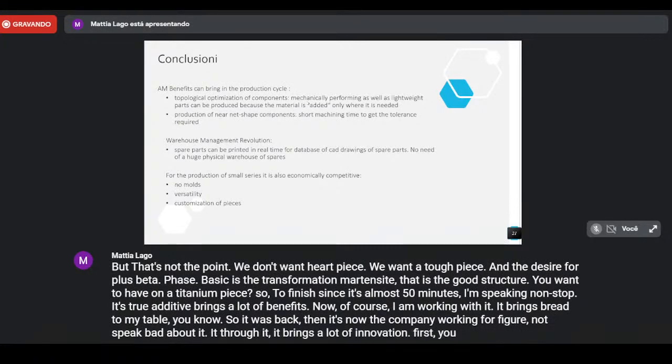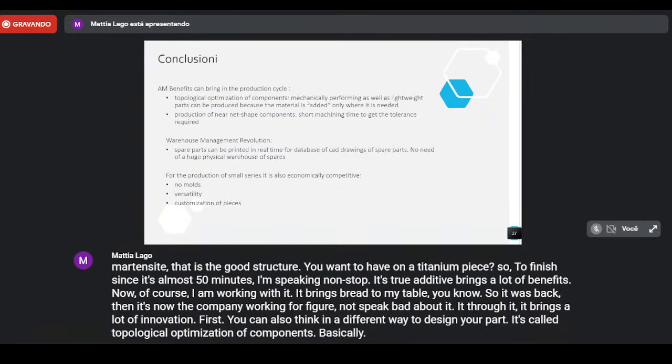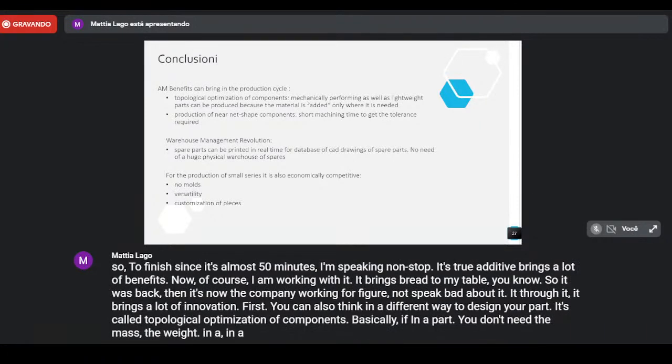First, you can think in a different way to design your part. It's called topological optimization of components. Basically, if in a part you don't need the mass, the weight in a zone, in a place of this part, if it's not needed, you can remove it.